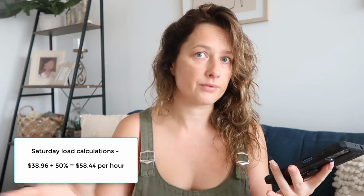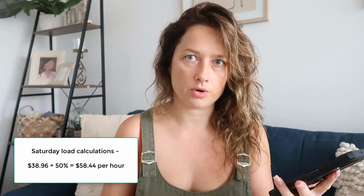Okay, and this is what I wanted to mention a while ago. When it comes to weekends, they only pay you the penalty rate of a weekend. So let's say you're working on Saturday evening, they're not going to pay you Saturday load plus evening load on top of your base hourly rate. No, they only pay you the weekend penalty rate, which is 50%. Forget about your afternoon load. It doesn't apply for weekend shift work, okay?